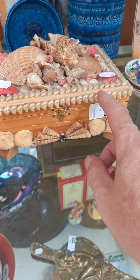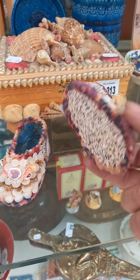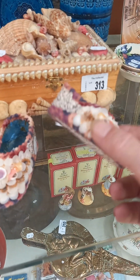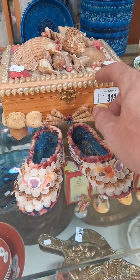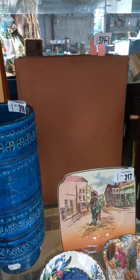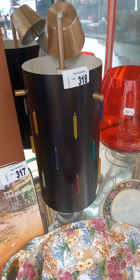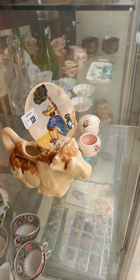The shell-encrusted trinket box with this pretty amazing little pair of shell-encrusted shoes from about the 1930s, maybe 50s at the latest, or is that sort of 60s, 70s, but these things are pretty early. Nice collection of English. Nice big James Flett book of Donoli. Cool retro mid-century hanging light shade. Nice little lot of Oz pottery.